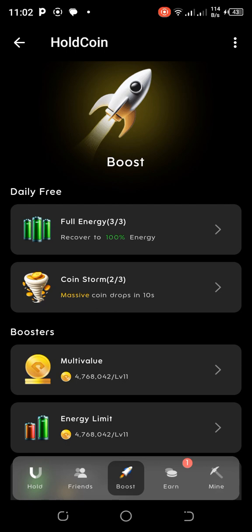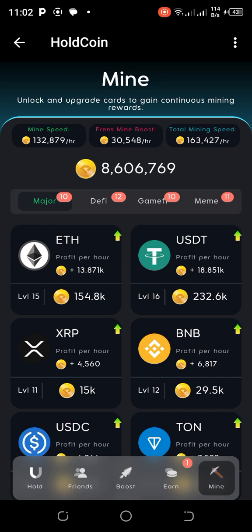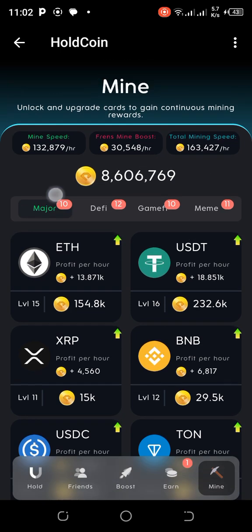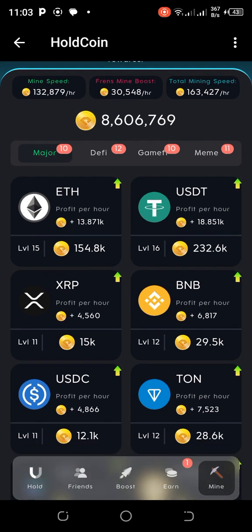Now, what next? Next thing is to go to Mine. It's under Mine that you want to build up your mining speed. I have 8.6 million here. What can I do with this? All right, so let me look for coins, cash to buy.